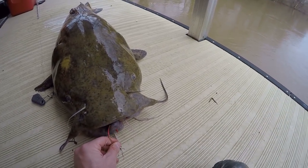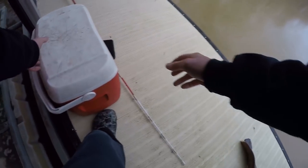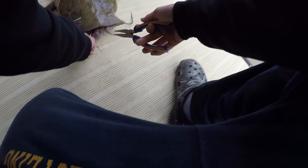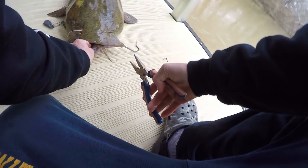See, the way this fish was hooked was in the bottom lip, okay? Which, usually in circle hooks, you get them right in the corner of the mouth, but he wasn't going anywhere. He was not going anywhere. I don't have my scales or anything, but probably upper 20s, low 30s.